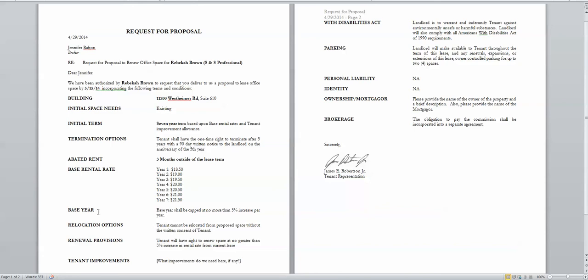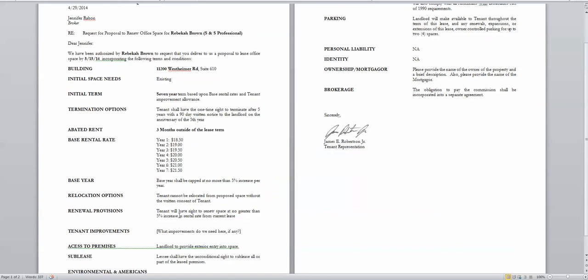As far as your base year, this is pretty much explaining what the high watermark is for additional rent. Once we renew this lease, your base year is going to be 2014. That means that there are going to be no additional costs besides your rent that you have to pay for. Right now, you might notice a slight charge in common area maintenance, taxes, and insurance. It may be a couple $100 a month. This is going to reset your base year.